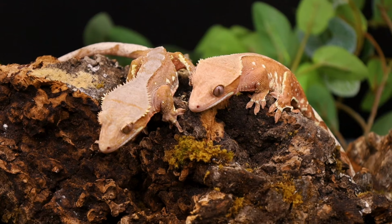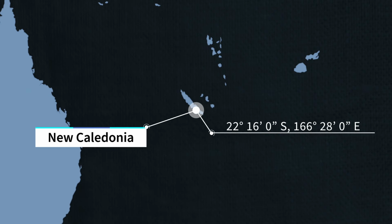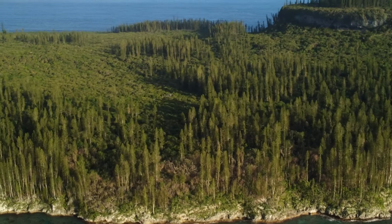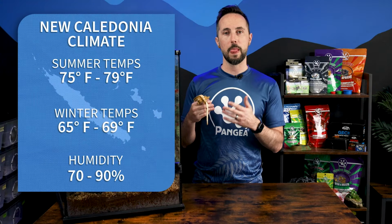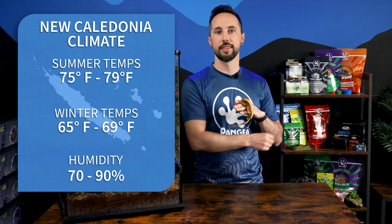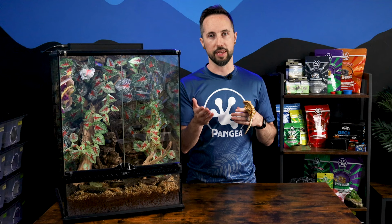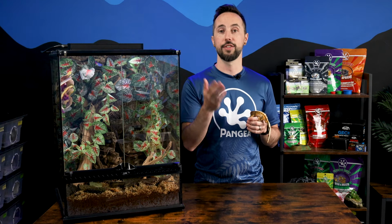Crested geckos are an arboreal species native to the forests of southern Grande Terre and the Isle of Pines in the semi-tropical nation of New Caledonia. Temperatures tend to hover around the mid to upper 70s in the summer and the high 60s in the winter, with humidity levels as high as 90%. These conditions are easy to replicate, which is a major reason why crested geckos thrive in captivity, leading to their immense popularity. So let's get started with what you'll need to keep a crested gecko.